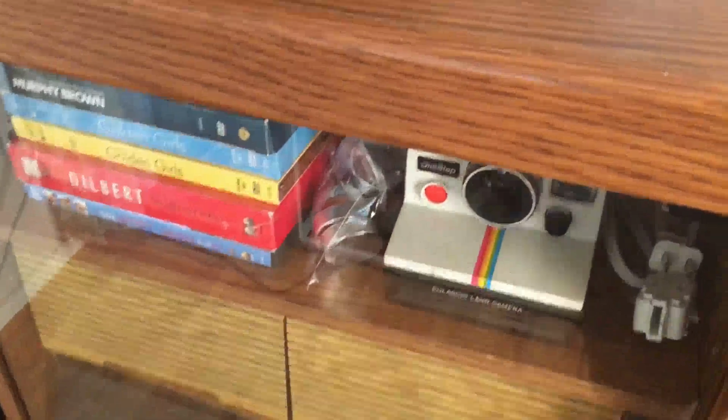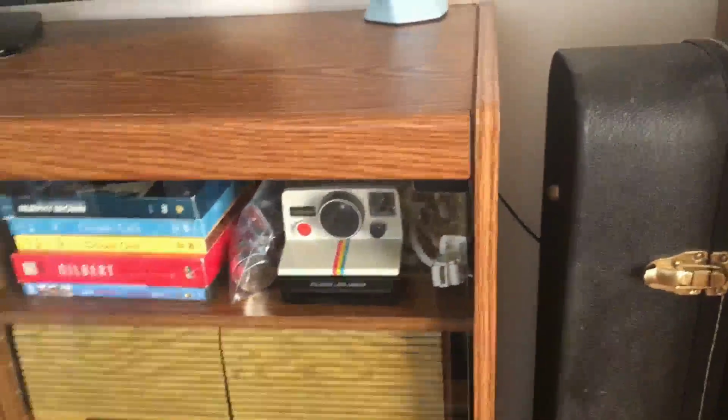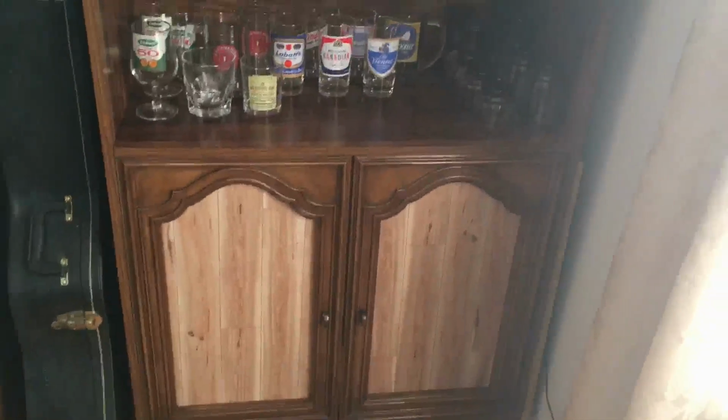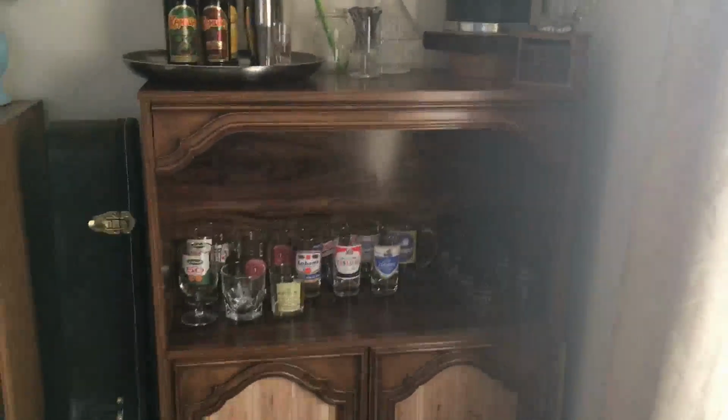And then I do have some DVDs of TV shows, and then I have a vintage Polaroid camera. It's my favorite camera. But then we just have a normal flat screen TV. That's what we watch cable on. That's what that little box is there. And then over here is the bar. Actually I don't really drink very often at all, but again, it's just one of those aesthetic things.